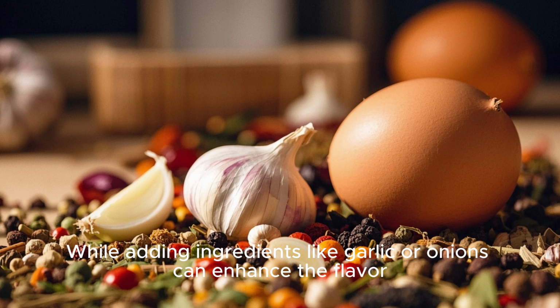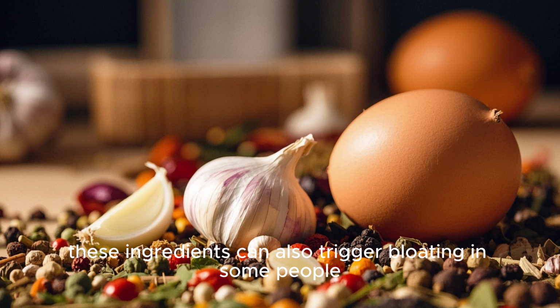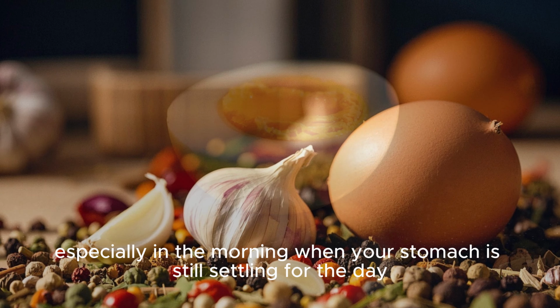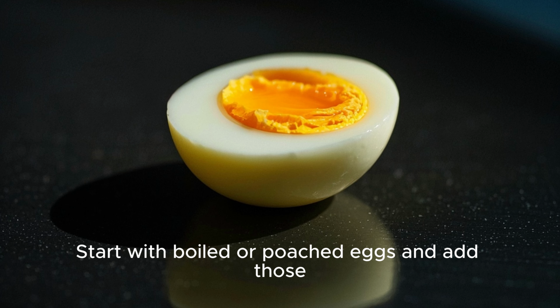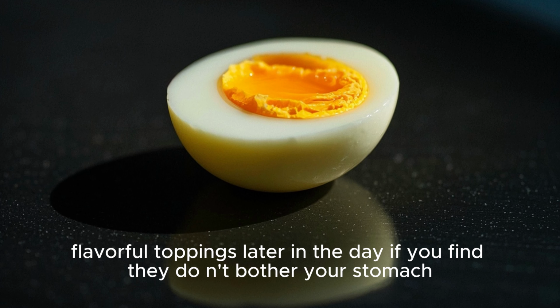While adding ingredients like garlic or onions can enhance the flavor, these ingredients can also trigger bloating in some people, especially in the morning when your stomach is still settling for the day. So keep it simple. Start with boiled or poached eggs and add those flavorful toppings later in the day if you find they don't bother your stomach.